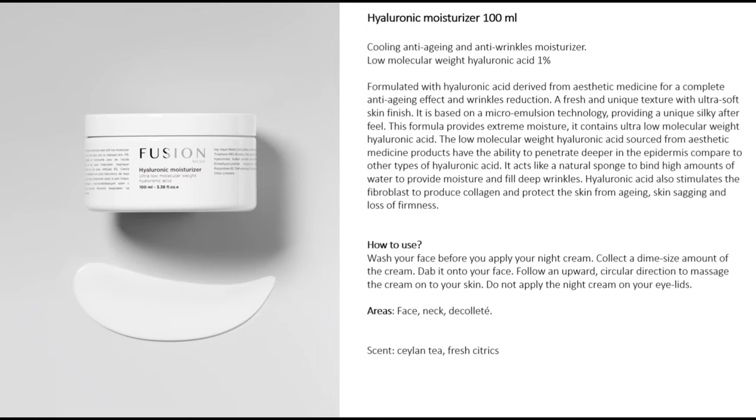Hyaluronic moisturizer. This is low molecular weight. This is going to be a more intense penetration of the product. This is going to help hydrate the skin, make it very moist, and it penetrates deep into the epidermis compared to other kinds of hyaluronic acid.